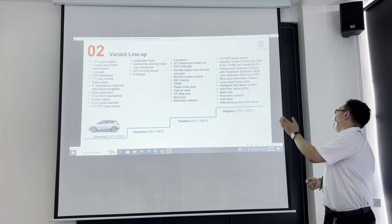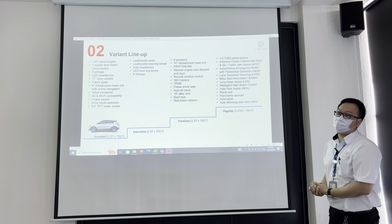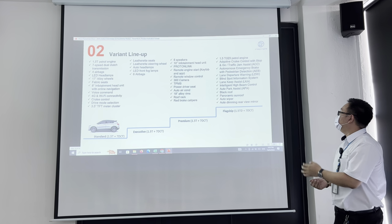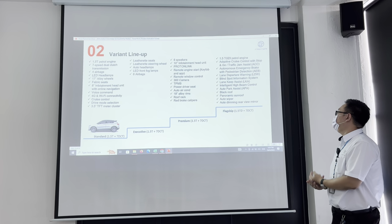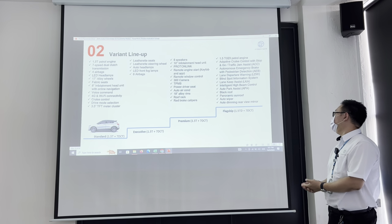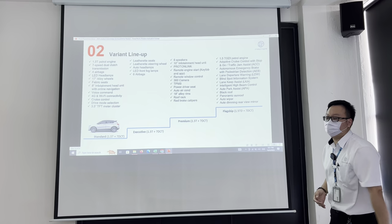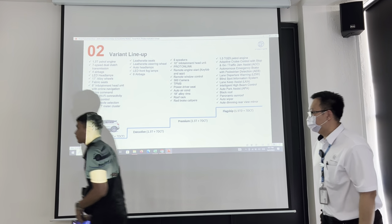Okay, and then go for the flagship. It's got the ADAS, we call the ADAS, the advanced safety system. And then got the autonomous brake, lane departure, blind spot, intelligent high beam. And then got the auto parking, auto wiper, and then auto dim rear mirror. This is the flagship. Later we can see the advanced driving system. Okay.